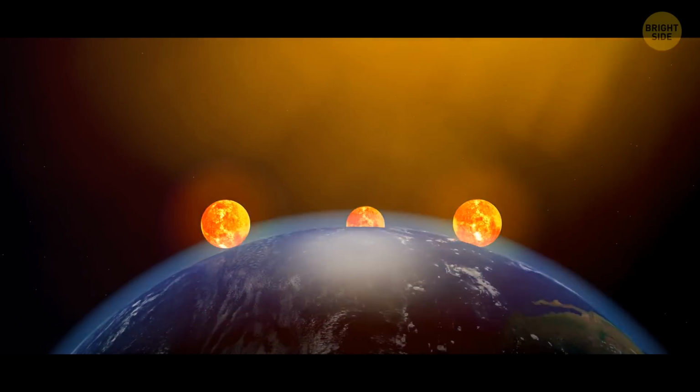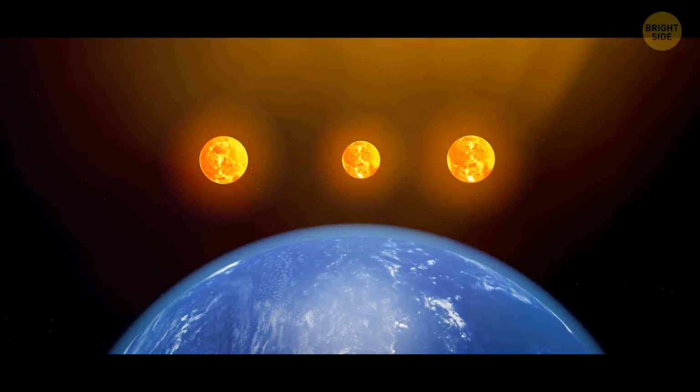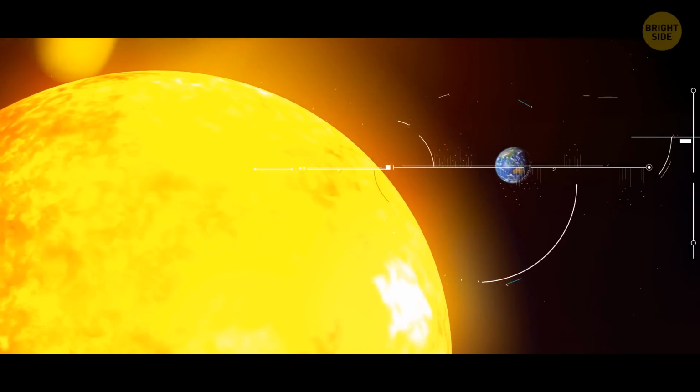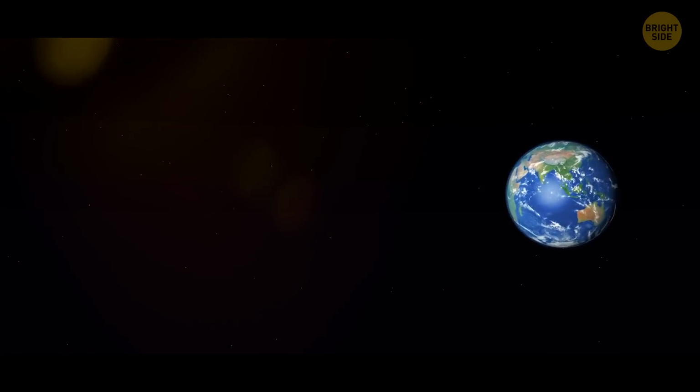With all this in mind, let's try to imagine what would happen if the sun suddenly turned into several small stars. Oh, we're going to need a very detailed simulation. No, probably even a dozen simulations to make this thing work, because otherwise, we'd only have a few options. Option 1.